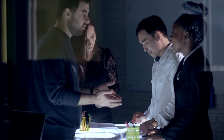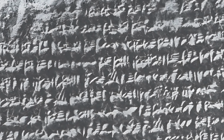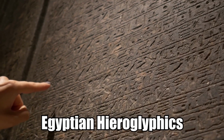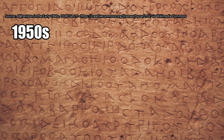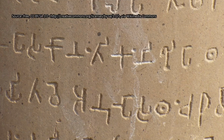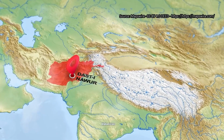For the first time, archaeologists believe they have decoded the mysterious script of the Kushan people. It's as important a discovery as the Rosetta Stone was when it allowed researchers to decode Egyptian hieroglyphics. The first evidence of the Kushan script was found in the 1950s, scrawled on the side of an ancient stairway in Afghanistan. In the 1960s, French archaeologists found a trilingual script written on a boulder at Dasht-i-Nawar, also in Afghanistan.